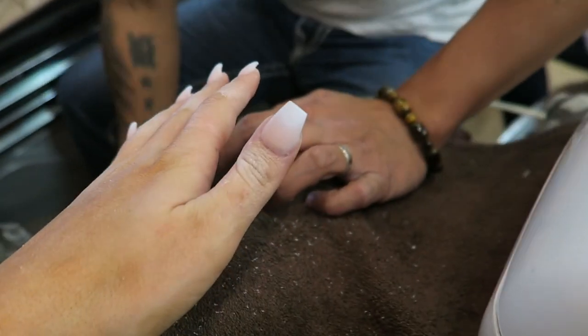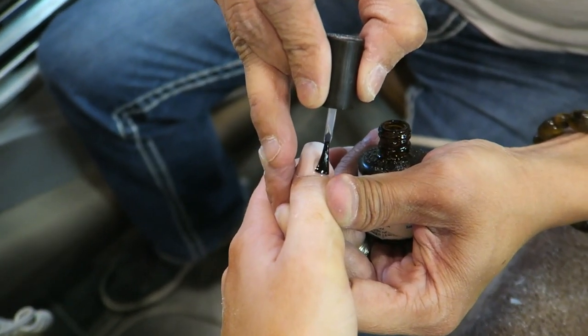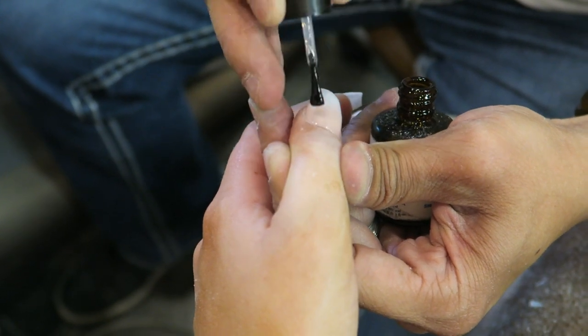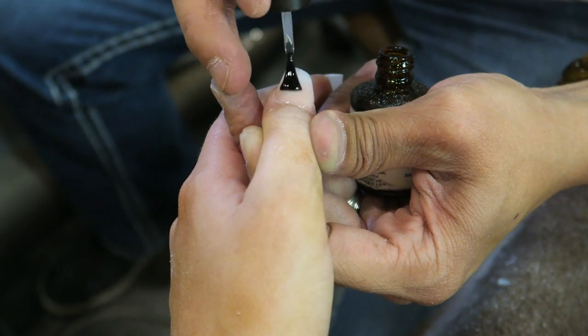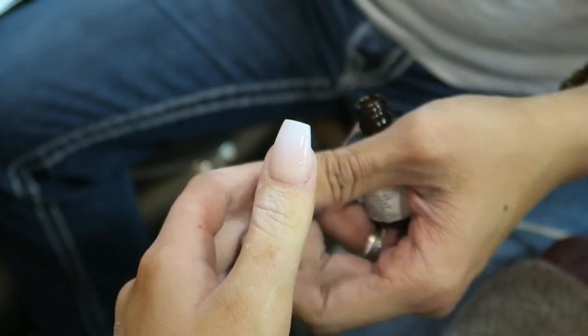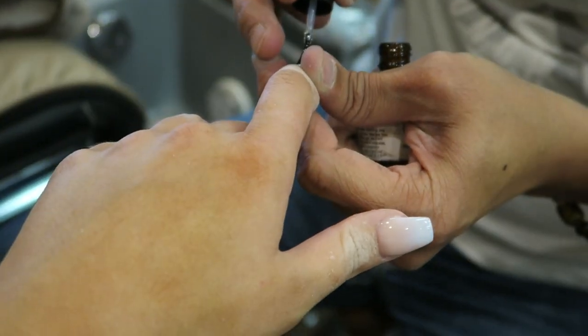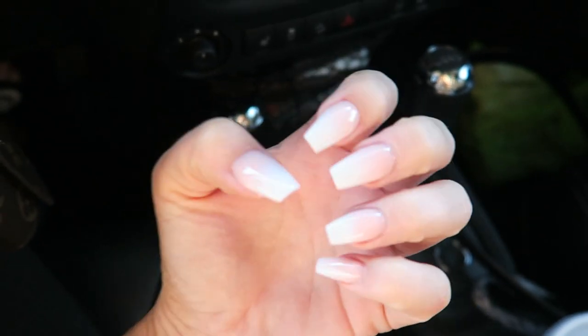Captured when I first put it on. That's when you see it start transforming. Okay? Let's see it. Yep. Looks so good. After some oil, this is what they look like.